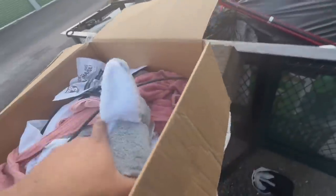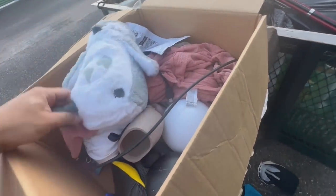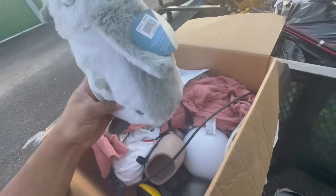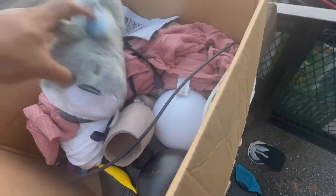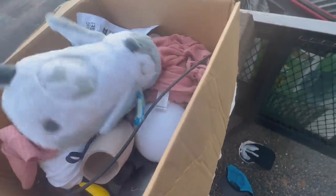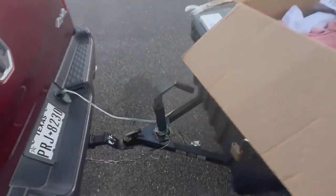We'll go through that. So got this little penguin. I don't know what he does. Oh, he's missing a leg. Is he supposed to be like that? A legless penguin? I don't know. Oh, that's kind of cool. It's unique. I don't know what I would do with that, but.